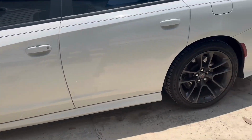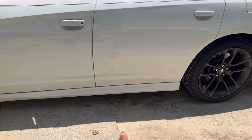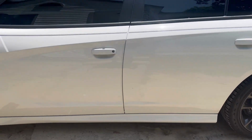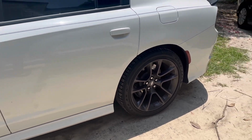I think I ordered four. So if the two on the mufflers don't sound like how I want it, or it ain't good enough, then I'm gonna go ahead and get all four on and just do it like that. But yeah, let's get this start right quick.